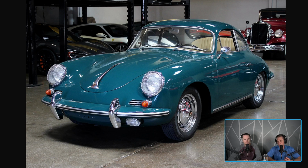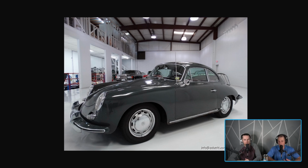One was painted in what looked to be fjord green, which is kind of a turquoisey color between blue and green. And the other was painted in slate gray. These are both original 356 colors, which have been added to the Porsche Paint to Sample program now, so that you can get a modern 911 painted in these 356 colors. That's cool. To see a couple of these is really cool.